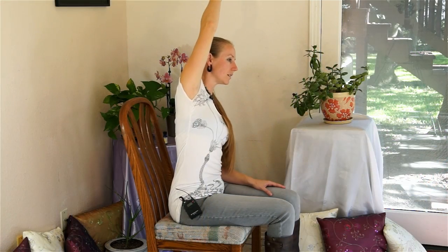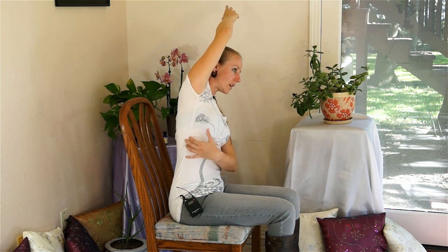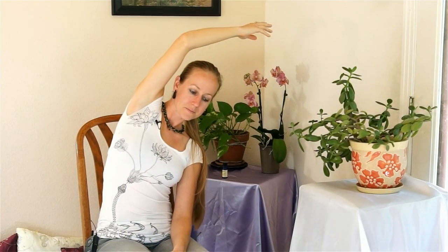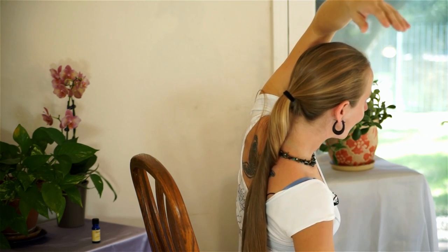And we can lower the arm, and now we're going to open a little bit of the side body. So reaching the right arm up, going to lift and then just reach over here. So really feeling all the intercostal muscles starting to open, the lats are starting to open a little bit. And coming back to the other side. Maybe get some pops in the spine. I know my back's already starting to open up.